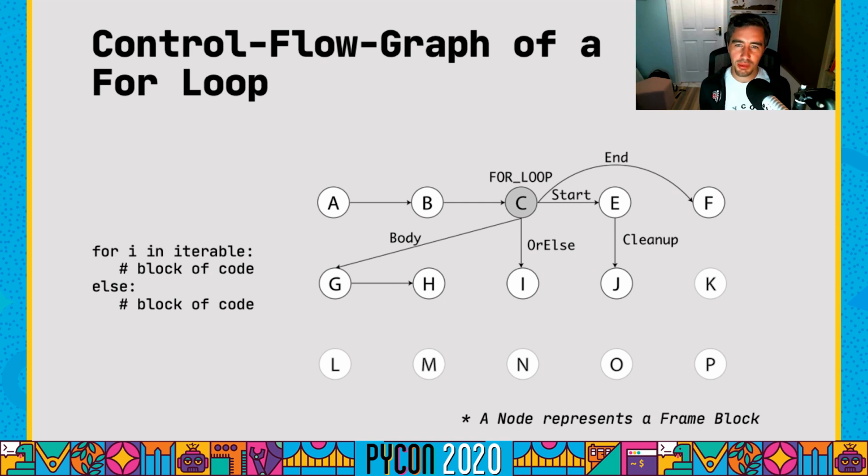Also you can have else statements in for loops, which I never quite understood why, but you can do it. So a control flow graph for a for loop could be quite complicated, but it's rigid. It says this is how the code will execute. All of this is sent to the assembler and then it spits out the sequential bytecode.